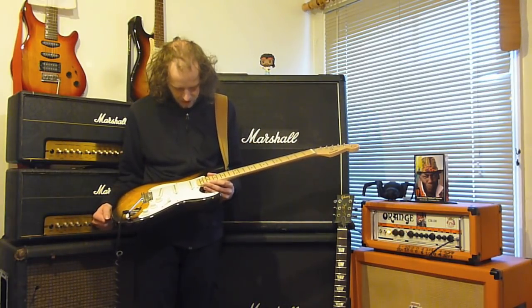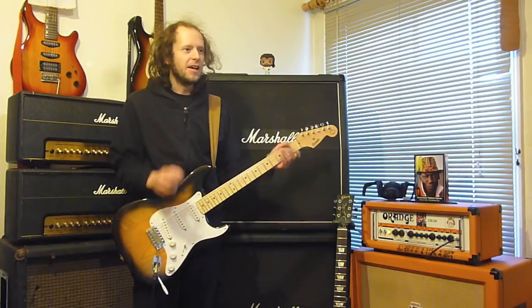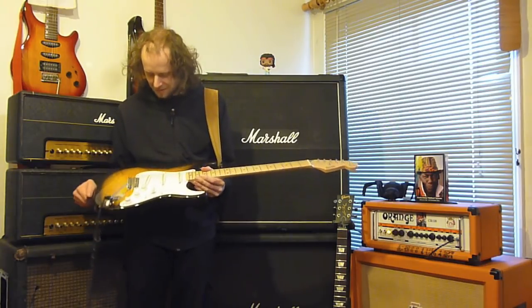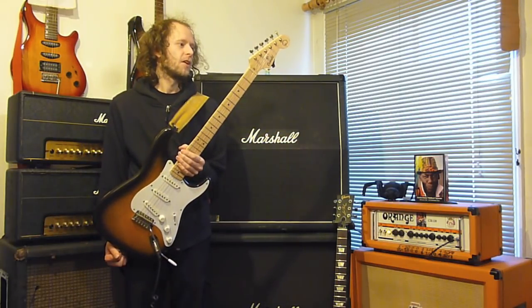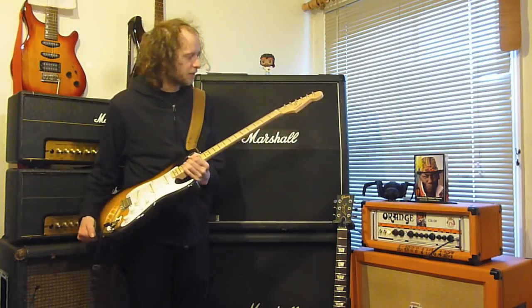And like I say, it's just starting to get played in now. After playing it since February when I got it, it's really starting to get worn in and broken in, and it just feels wicked. So I would recommend Nick, and like I say, I'd happily put this up against one of the custom shop Fenders any day of the week. It's up there with the best. It really is to me.